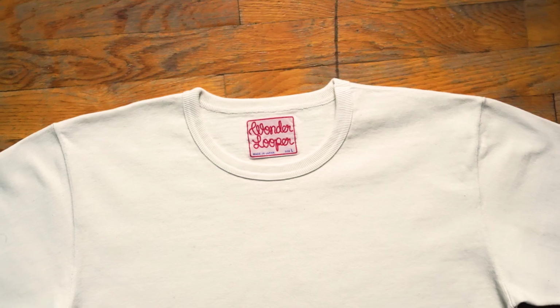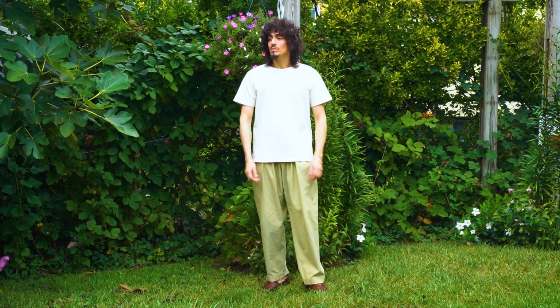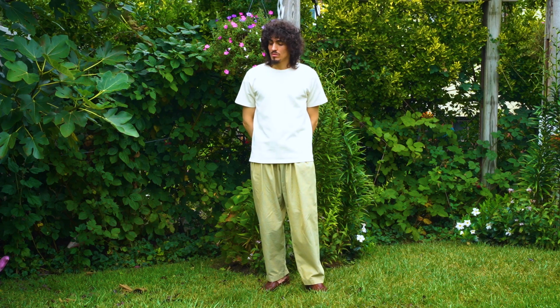But even with the size up, these t-shirts fit beautifully. They've got the perfect length. They've got the perfect look around the arm. The cotton drape is supreme. And again, it just gives off this look that you really don't get with any other t-shirt, whether it's heavyweight or not.